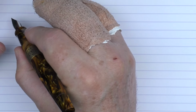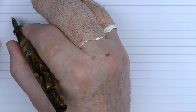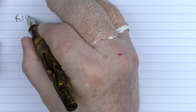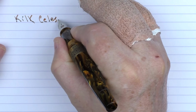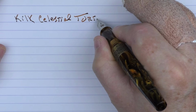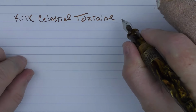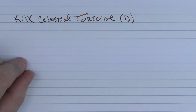Okay, here we go with the writing sample, and sorry, I know this looks a lot worse than it really is, but we have the Kilk Celestial Tortoise. And we will call this a dentist nib.